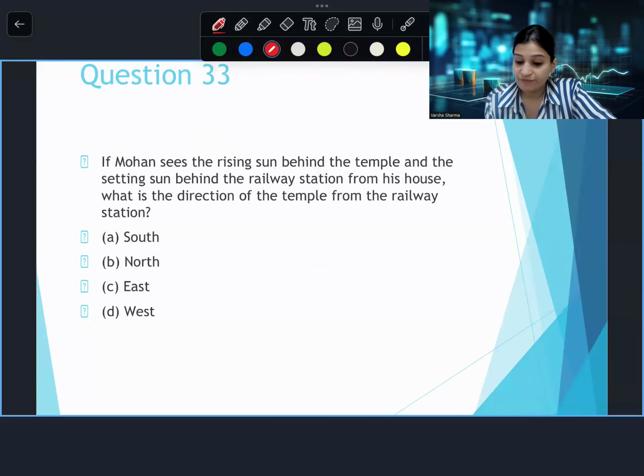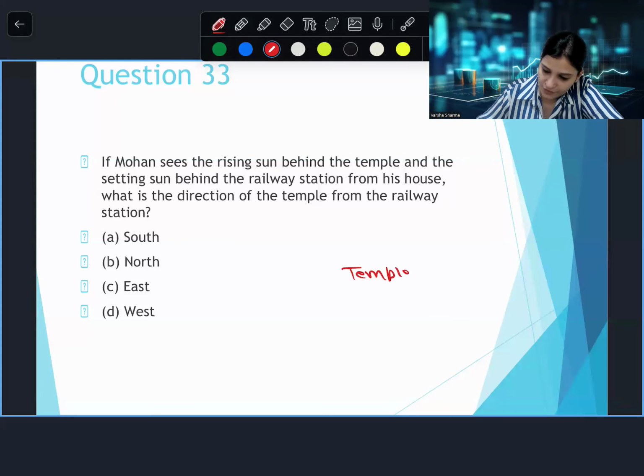East. Mohan sees the rising sun behind the temple. The sun rises in the east. So the temple's back is east. So if this is the temple, here is the sunrise. So this is east. Here is the rising sun.